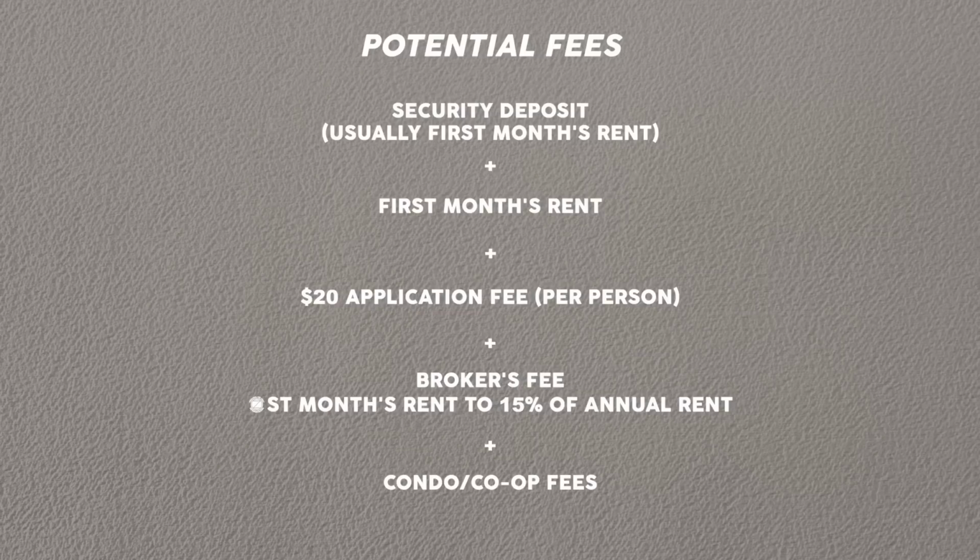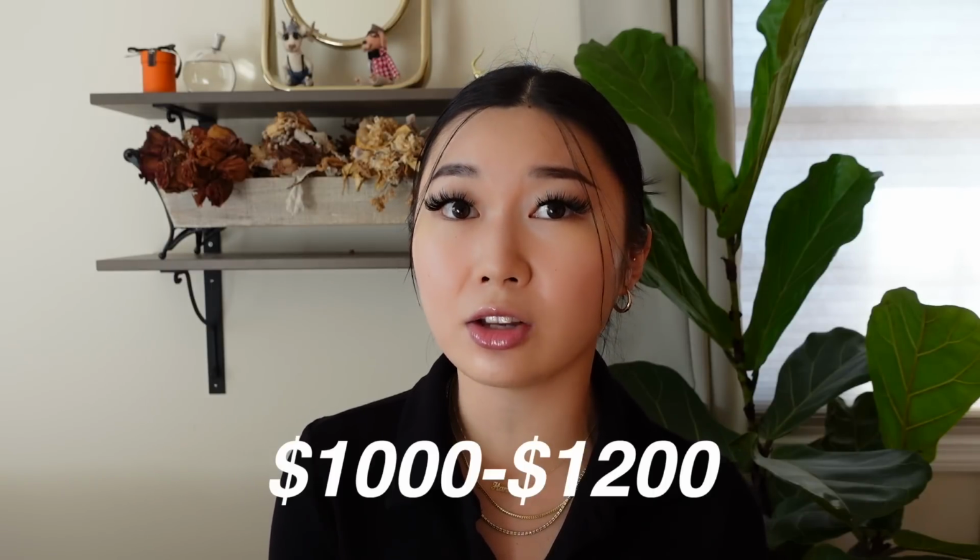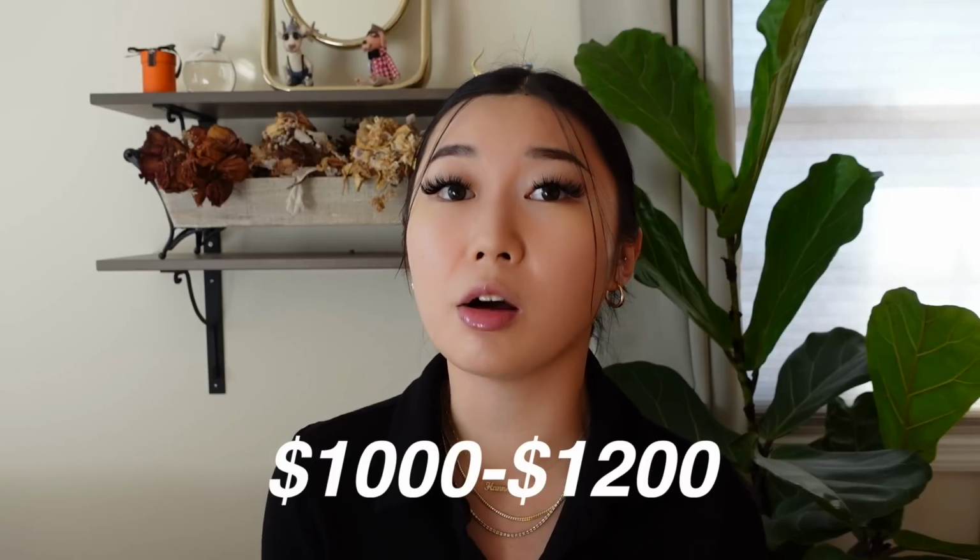The last one that we saw was condo and co-op fees, and there's a lot of condos and co-ops in Manhattan, and usually these will come with additional fees. This will definitely vary depending on the building, but on average, we saw that it was an additional $1,000 to $1,200 upon signage. There are definitely rental apartments that don't require these fees if they're not condos or co-ops, but if they are, chances are it will come with a fee.